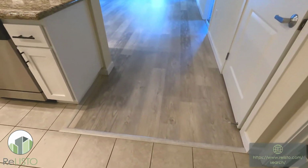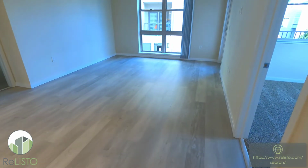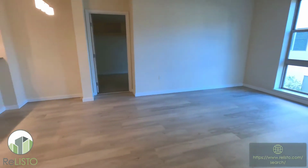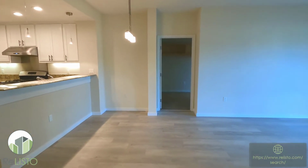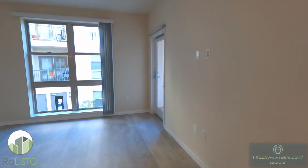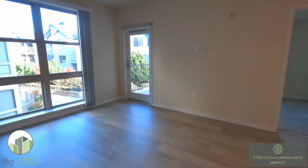Tile floors here, and then on this side, these are brand new luxury vinyl flooring. And this is a pretty spacious room right here. Double pane windows. And so you can have a little dining room area right here. So you have a little chandelier. And then you have ample room for putting a TV on the wall here, and then having your couch and sofa, love seat if you wish, over here.